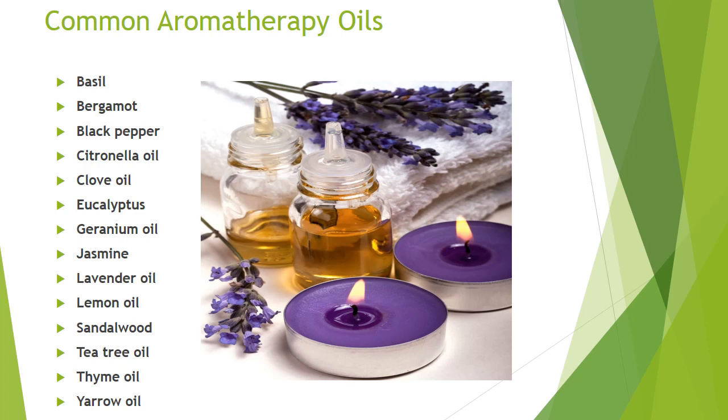Eucalyptus is often used for relief of the airways for people who have cold or flu, commonly combined with peppermint. Geranium oil. This is commonly used as a diuretic. It makes you get rid of water. An astringent. It draws together or constricts body tissues and is effective in stopping the flow of blood and other secretions. And an antiseptic. Next, we have jasmine. It's said to have aphrodisiac qualities.